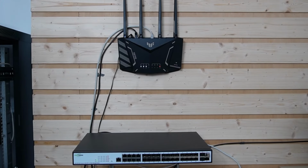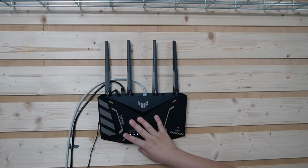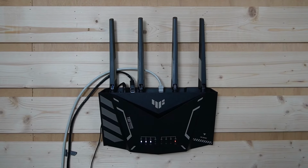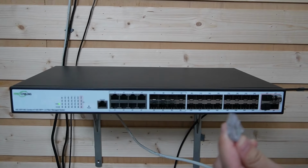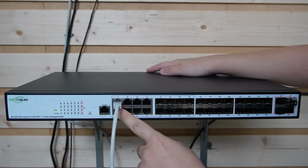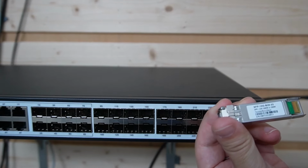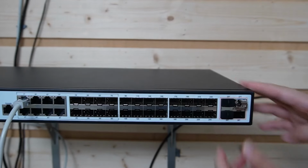So now let's move on to our 10G point-to-point installation process. We start by setting up our router. Ensure it's properly connected to your internet source. And I'm going to use an Ethernet cable to connect it with our 24-port SFP switch. Plug it into its RJ45 port. And here we have our BD SFP Plus module. Make sure it's securely connected to the switch. So let's slide it in.